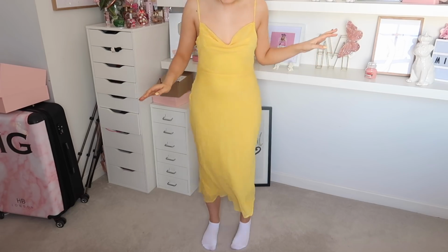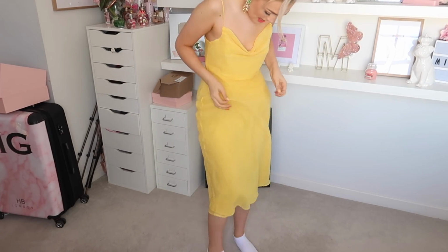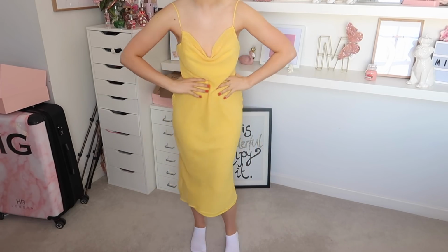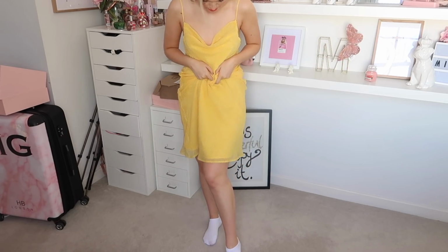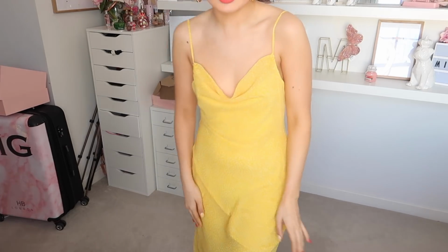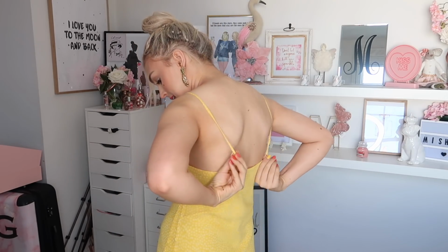I know my sexy socks completely add to it. What can I say? But yeah, it's a really nice length. It just skims over the body. You could also put a belt with it and even cinch it up a little bit, but I do quite like this length. I think it gives all the classy, sexy secretary vibes. And then this is the back, really easy peasy. There are adjustable straps, which is fab for me because we know I like to make things more low cut, whereas other people might wanna make it a bit higher. So you have that flexibility.